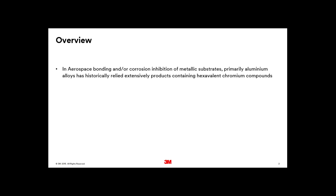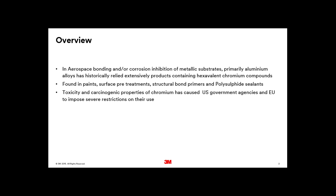Historically, in aerospace, the corrosion inhibition of metal surfaces, and in particular aluminium, has relied on using hexavalent chromium compounds. These are found in all sorts of products in the aerospace industry: paints, surface pretreatments, structural bond primers, and even polysulfide sealants. Now, the toxicity and carcinogenic properties of chromium-based compounds have been known for quite a while, and this has caused global governments, particularly the US and even the EU agencies, to start imposing new restrictions and tightening up the amount of these materials in the supply chain.